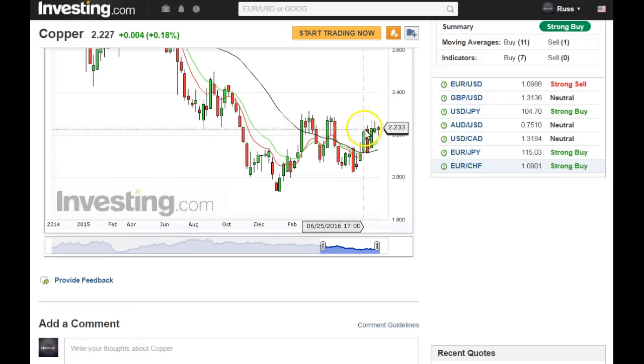But so far we do have tweezer tops with a lower high. But all in all, it's above our trend. EMA 8, 13 have crossed. All we need is a little bounce and a flat top break, and then it's off to the races on copper. So time will tell.